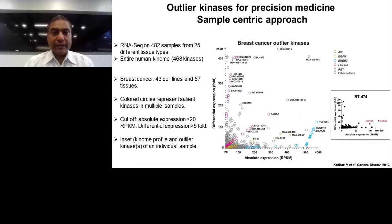So what we did is, first of all, develop a centralized or generalized matrix to identify the driver genes, in this particular case, the kinases, across the disease spectrum. We used next generation sequencing, particularly RNA sequencing, on about 482 samples from 25 different tissue types. And we looked at the entire human kinome, that is 468 kinases, across all these samples.